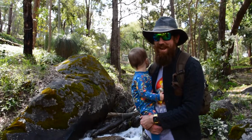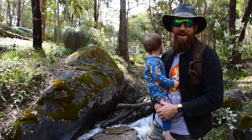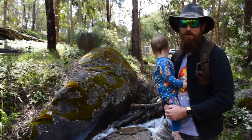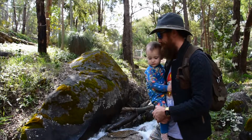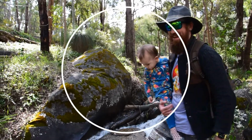There you go. And welcome to the Araluen Botanic Garden Tulip Festival. We're going to take a walk around and show you what it's about. It's probably not as good as in person, but we'll have a look anyway.